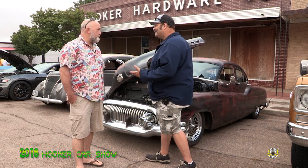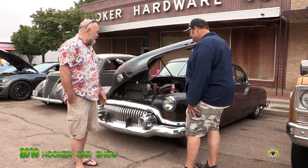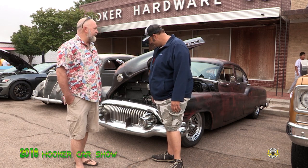I kind of don't even know what to ask you about it because it's so unique. It's just different. Yeah, it's a 50, but most guys with Buick, it's got a 51 grill in it, so it would more appear to that. But other than that, I don't know anything else to tell you about it.